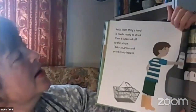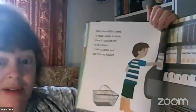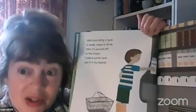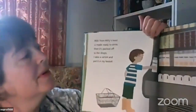Milk from Millie's herd is made ready to drink. Then it's packed off to the shops. I take a carton and put it in my basket. Can you see there's the little boy? He's at the shop. You've probably been to the supermarket and seen all the milk, haven't you? And the milk doesn't start its journey there. It starts with Millie the cow.